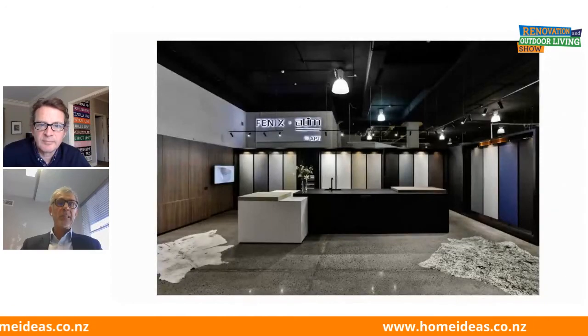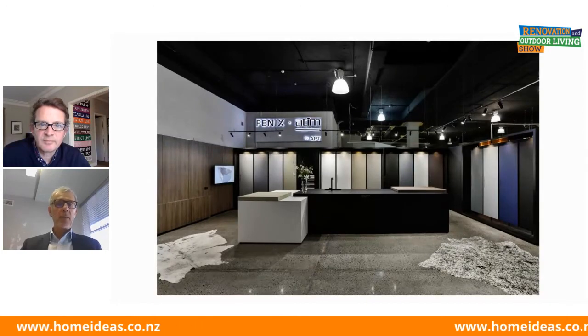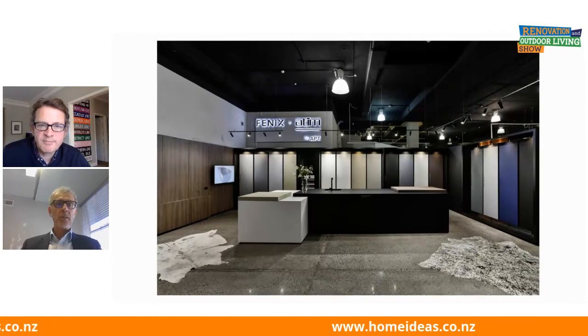Often people change their minds from what they've looked at online or in small samples when they realise that the vein running through the product is much heavier than they expected, or it's slightly grayer than they expected, and they can really make a good quality choice because they're going to be living with it for a long period of time.